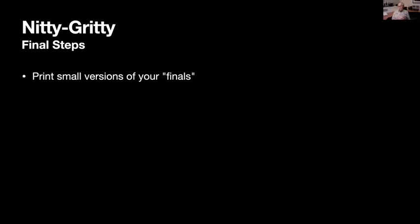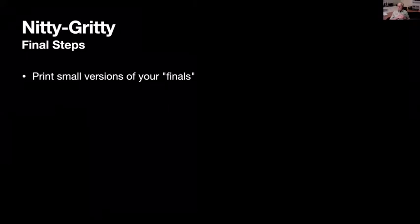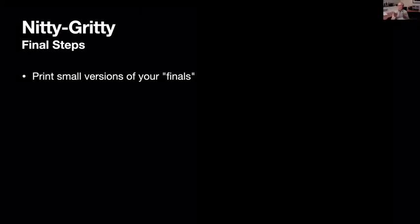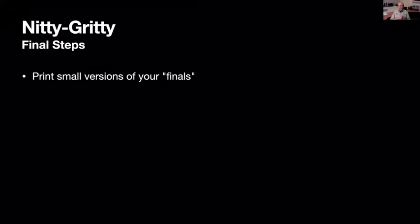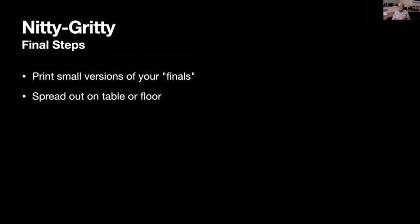Now you're at a very, very, very special point. And that is, we recommend that you print small versions of those final 15, 20 images, right? Best to do it on 8.5 by 11 paper with a border, but a white border, I might add. But some people do it 2 per page. So you have 5.5 by 8.5 images on a page. You just cut them, make sure they're separate. But if you have enough paper, you have enough ink, you're not really worried about it, print them on 8.5 by 11s. Spread them out on a table or a floor, right? Spread them out.